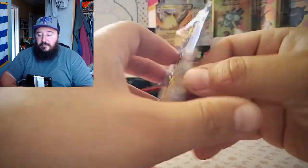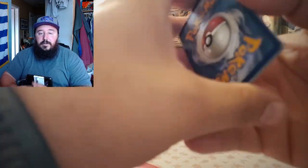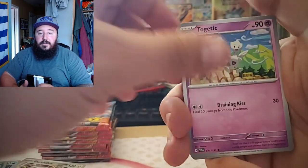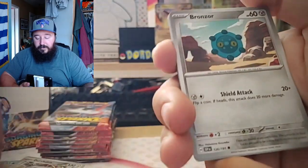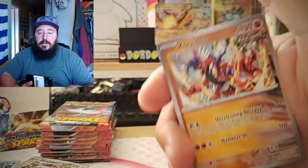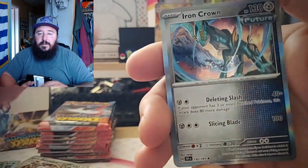Pikachu pack. Oh, this one opened easily. That's a good sign. Let's see what we got. Electric Energy, Glimlet, Togetic. This guy I play a lot in the Pokemon card game. The first starter deck you get has him in there. Bronzor, Meeting Meadow, Appleton, Corridon, Spoopa, Semisir, and the Iron Crown.